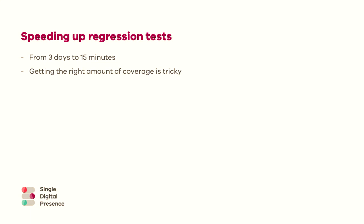Getting the right amount of coverage has been tricky. Too many tests and you've got more tests to maintain, and there's a burden there. Too few and you risk missing something, and that defeats the point. So we're probably not at a point where we've got the amount of coverage we'd like, but we're working towards that. And as we bake that into our process, hopefully we'll be able to start with our tests as the first place that we go.